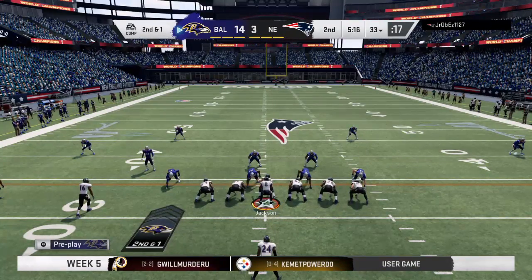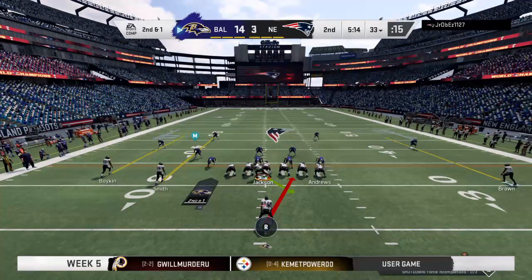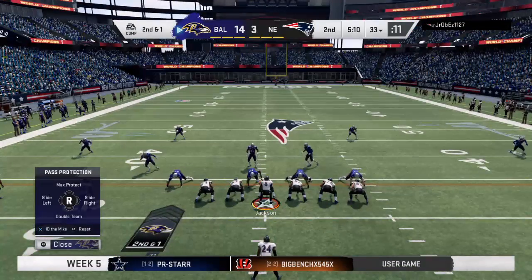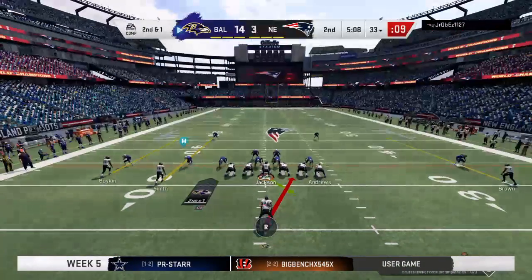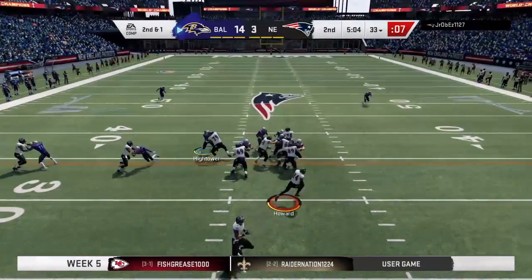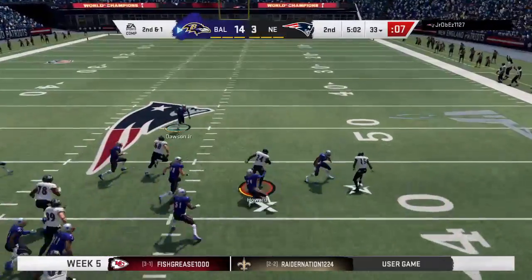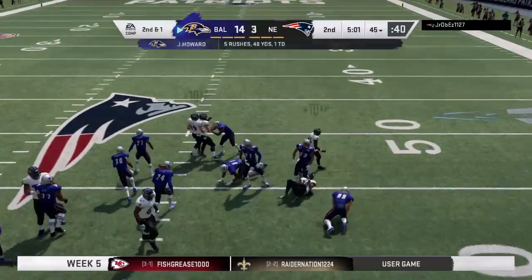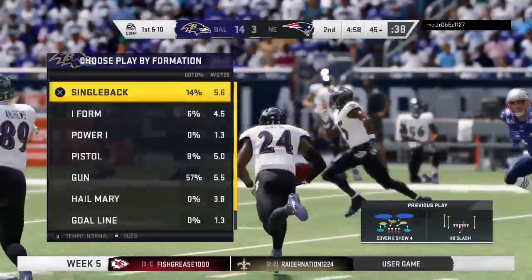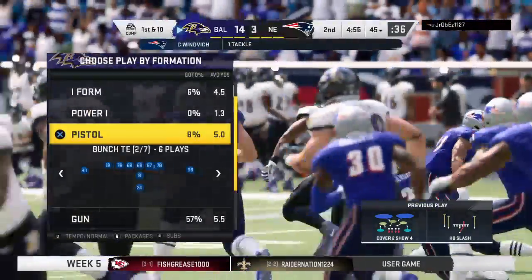Watch the screen. Hey, alert. Rotate. Hey, check 24. Watch 24. Put up. They run with Howard. And an alley to run. And brought down, but not before reaching the 45-yard line. 12 yards there and a first down.